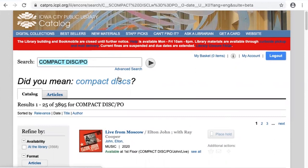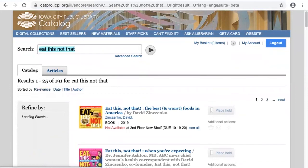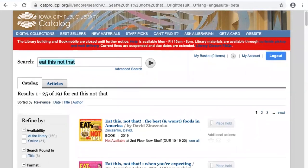I have a couple more search tricks before I wrap it up. In the same way that we put on order in quotes, you can use quotation marks for any keyword search that you do, and then it will look for that exact series of letters and spaces. So for example, there's a series of books called Eat This, Not That. And these are pretty common words that might show up in lots of titles, right? So doing this search gives me 191 results.